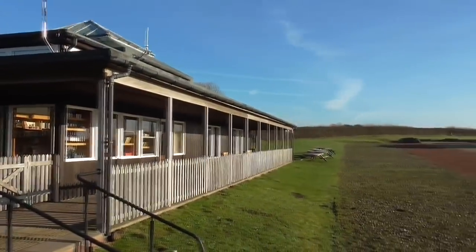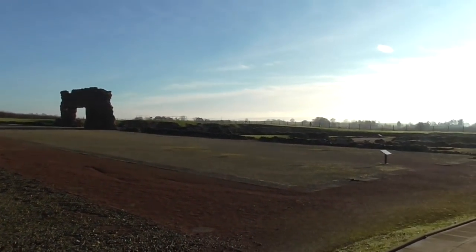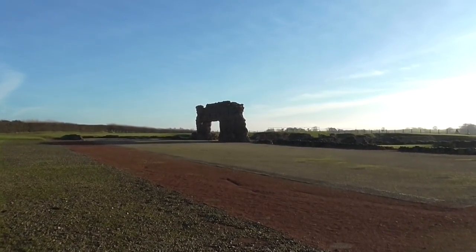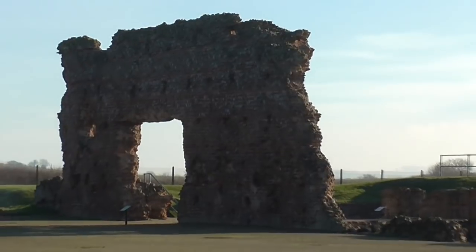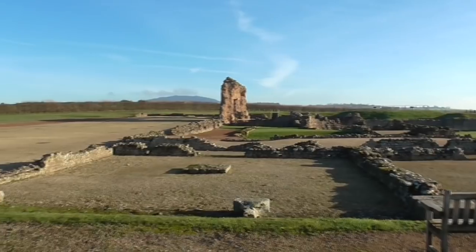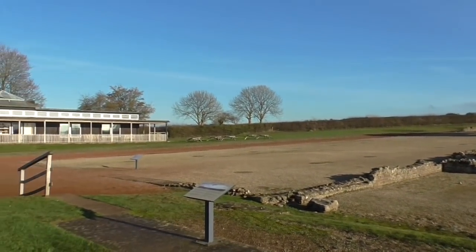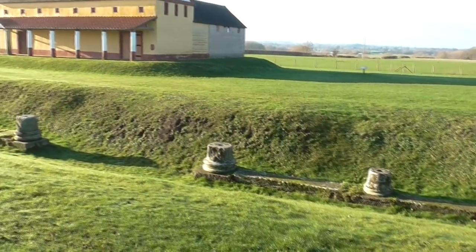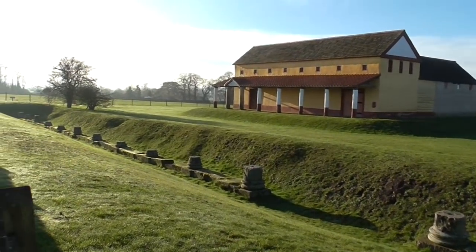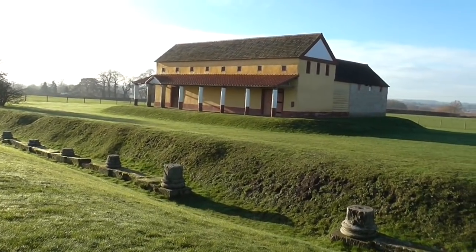This is an English Heritage place, and it's called Wroxeter Roman City, and it's a ruin of a Roman city, and you can go and have tours around there, but it's closed today. This is a recreation of a Roman residence up there, and you can see some of the ruins just down below there of some columns. Isn't that cool? This is called the Forum, apparently.